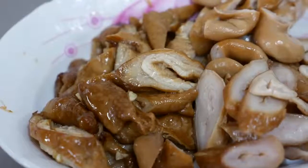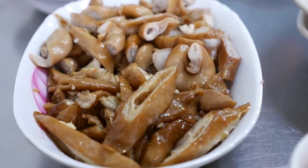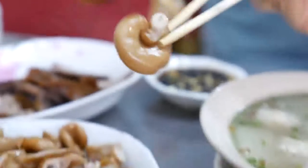These are the large intestines and small intestines. They look like little shoots, and you can definitely tell the difference between the two. These ones are much smaller in size. Let's start with the small ones. Small intestines. These are my favorite. Look at that little shoot. That little hose.